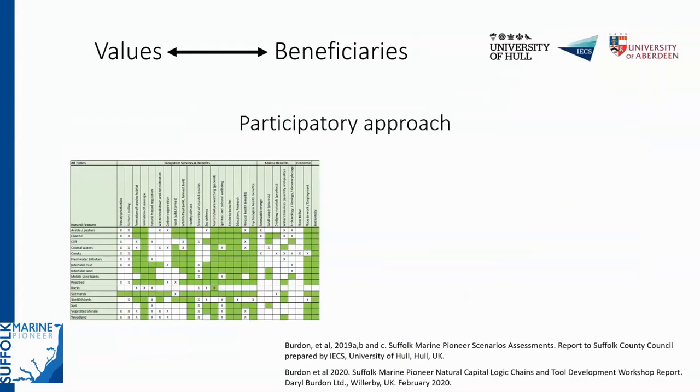Firstly, the participatory approach that we took. Now, we took this because we were struggling to understand the full value of the saltmarsh, and we wanted to draw in the community and different perspectives to build up a wider picture of value before taking it to decision makers. By working with University of Hull, University of Aberdeen and Alberta consultancies, we were able to build the community's understanding of natural capital, of how ecosystem services and benefits derive from natural landscapes.